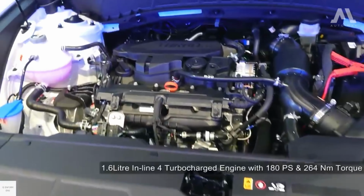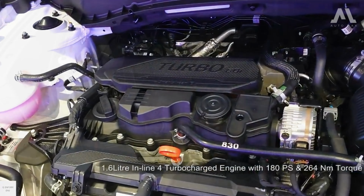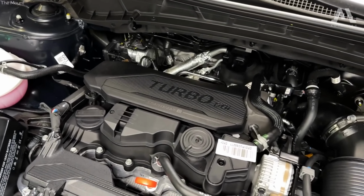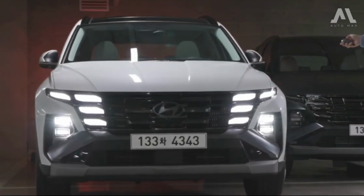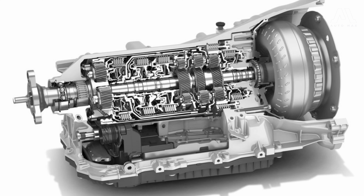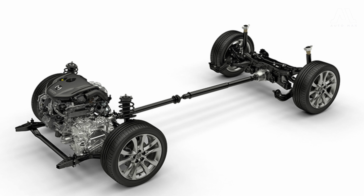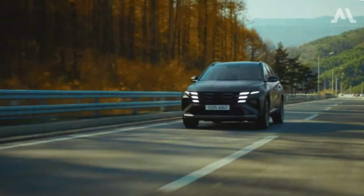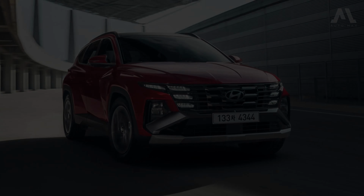The base engine in the current Hyundai Tucson is expected to be available in the 2025 model. It's a 2.5-liter four-cylinder engine that produces 187 horsepower and 178 lb-ft of torque, paired with an 8-speed automatic transmission. Front-wheel drive is standard, and all-wheel drive is optional. The Tucson offers enough power for both urban driving and passing maneuvers, but lead-footed drivers will yearn for more power.